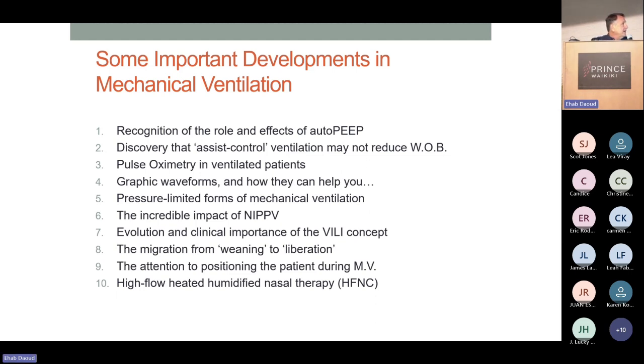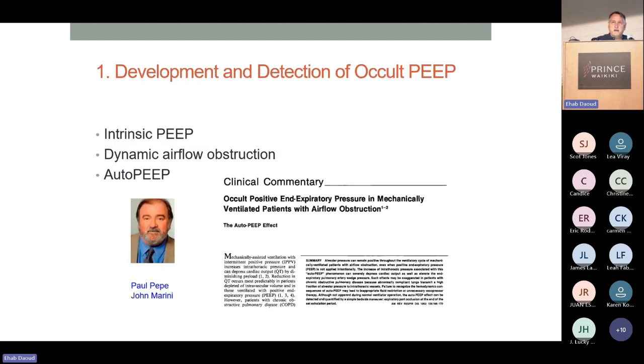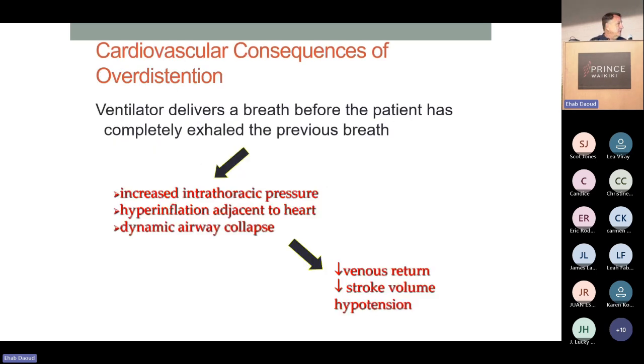First on the list is the recognition of the development and the detection of occult PEEP. You heard a little bit about this yesterday. This was the classic article from 1982, authored by Paul Pepe and John Marini. Paul is pictured there. He's nowadays more well known for his work in out-of-hospital cardiac arrest and cardiopulmonary resuscitation. The terms intrinsic PEEP, dynamic airflow obstruction, and auto PEEP are synonyms that will frequently be used in describing this. It's notable that this original paper was in patients who had obstructive airways disease. But as we know, other patients without airflow obstruction can develop intrinsic PEEP under mechanical ventilation, particularly if the expiratory time is too short for the set rate.